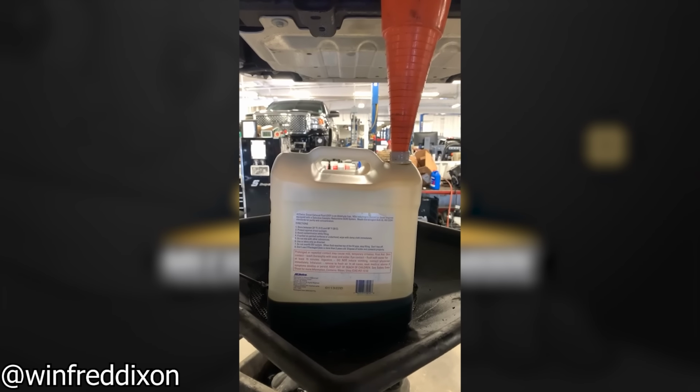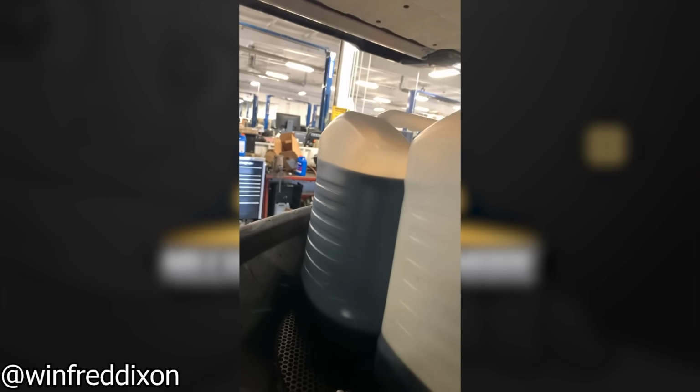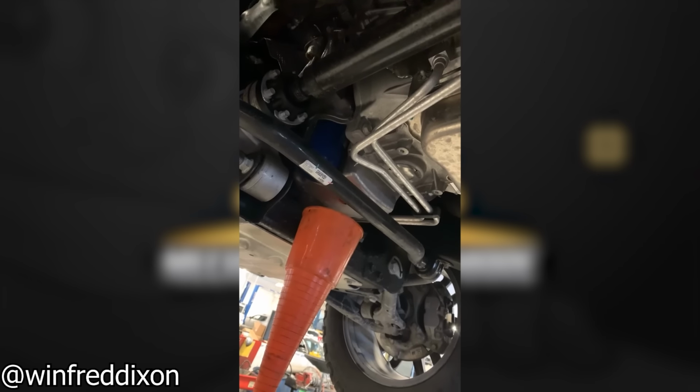We have a 22 Yukon here that runs bad and smokes. Well, that's about 2.5 gallons. That's probably a good half gallon, so we have roughly 2 oil changes worth in this. Never underestimate the power of a lube deck.